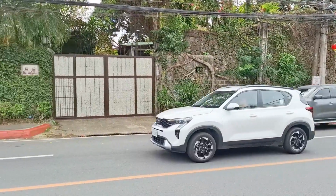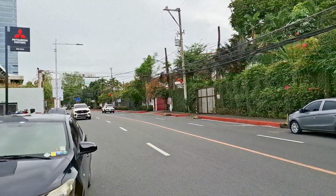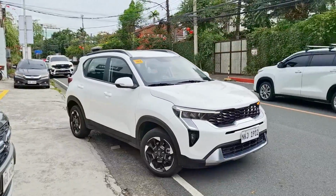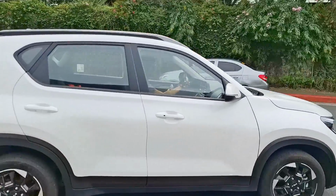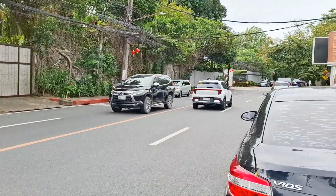What I've praised too with all Sonets is its performance. With this much power and mated with the IVT transmission, there are no better performing subcompact SUVs out there. Here, put it in sport mode, shift down. It flies. As I mentioned too in my SX lend-out review, I praise this as one of the best new sleeper cars that you can buy today.